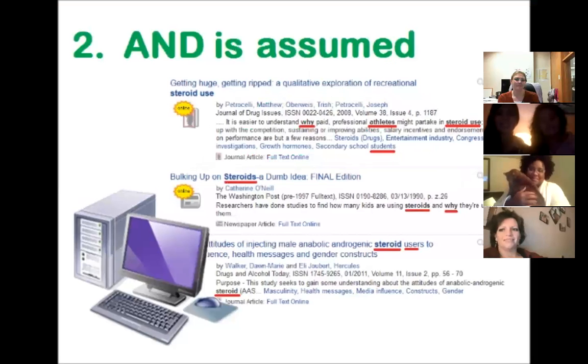Then it goes out and tries to find things that have all those words in any order somewhere in the record of an item and bring you back results. Now, if the searching program is running a sophisticated algorithm, you may find what you need no problem, but sometimes you get a whole bunch of irrelevant junk.